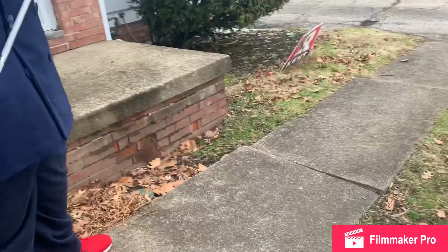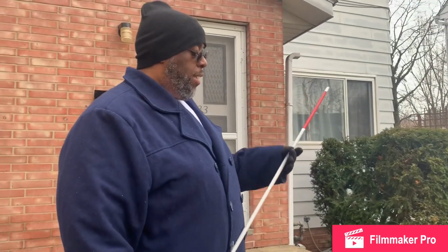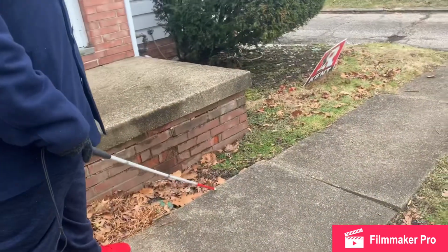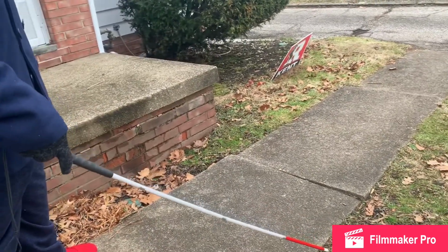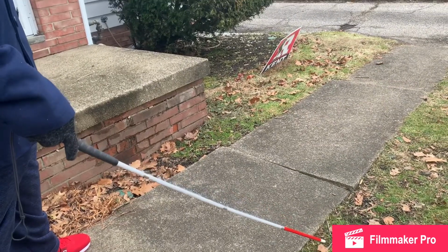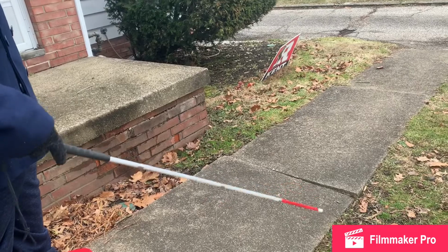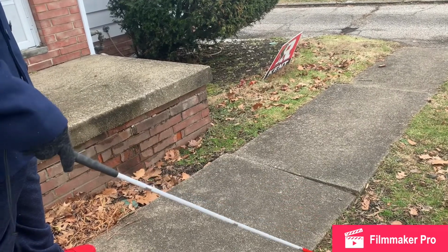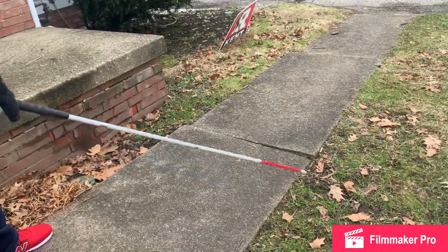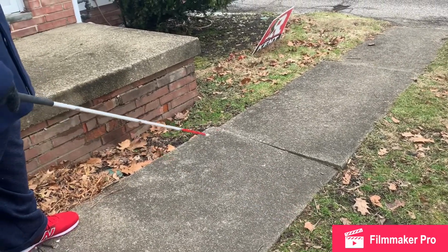Now the other way you use this stick is what's called shoreline. What shoreline is, it's similar to two-point touch, but what you do is you tap and you drag. You tap and you drag. Now what that does is that lets you know another way, listen, the sidewalk is here, the grass is here. That way I won't run off into the grass. So it helps out an awful lot.